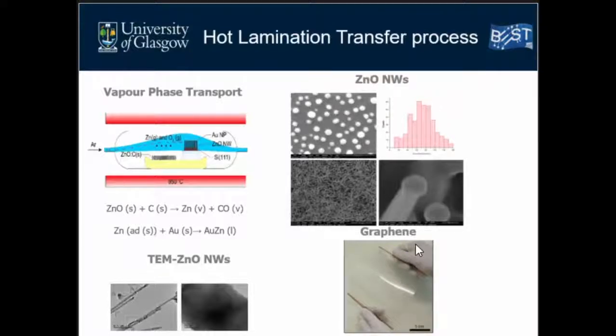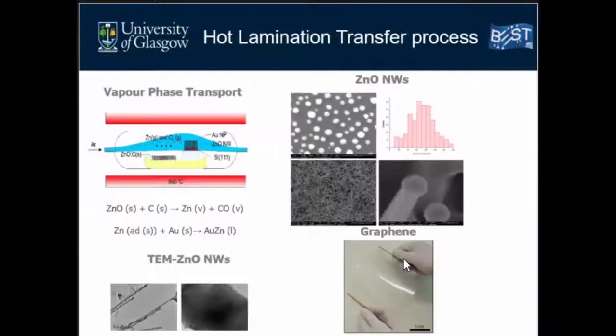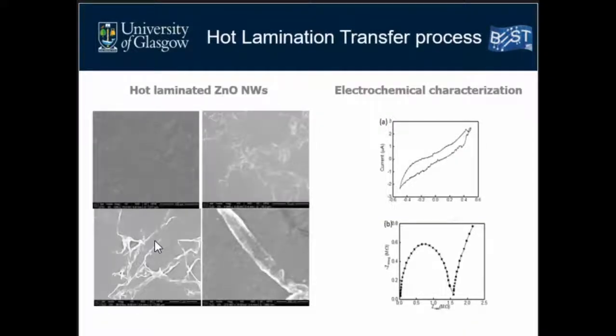And the graphene, this is from previous work, shows that the hot lamination process is really promising for producing monolayer graphene over a large area, which the Raman studies have proved. After the hot lamination process, we characterized the samples, and we found that plenty of improvement is required from this point. But the point is that the meshy wire structures are intact with the substrate.